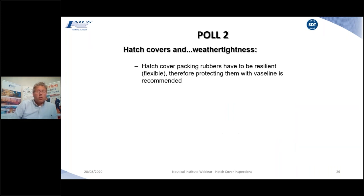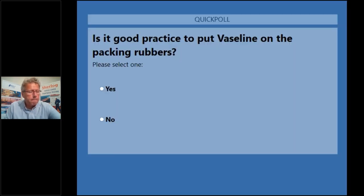So that brings us to a second poll, David, and perhaps you can take over from here. Okay. So the second poll: is it good practice to put Vaseline on packing rubbers? Choose your answer and click submit.